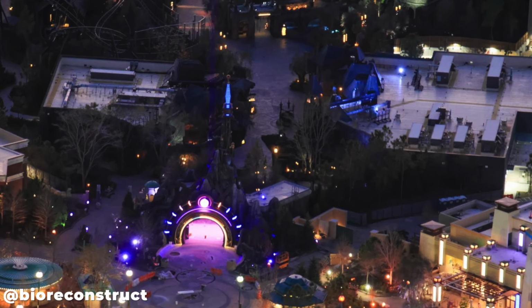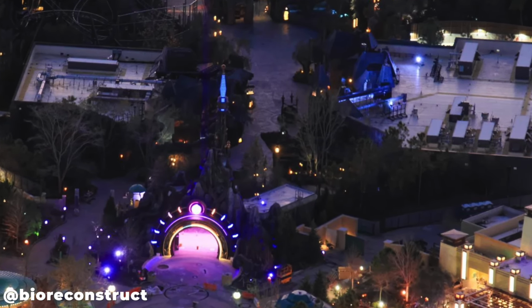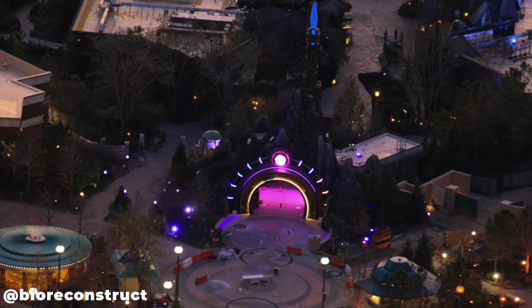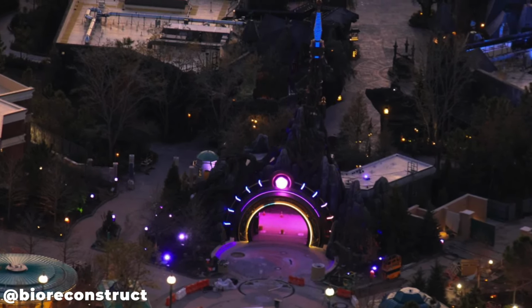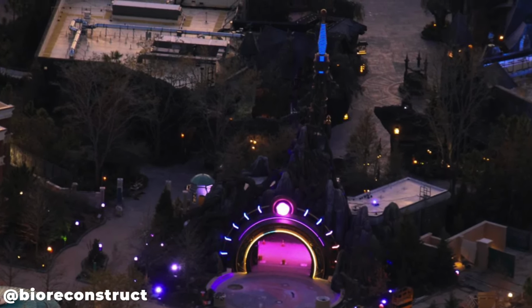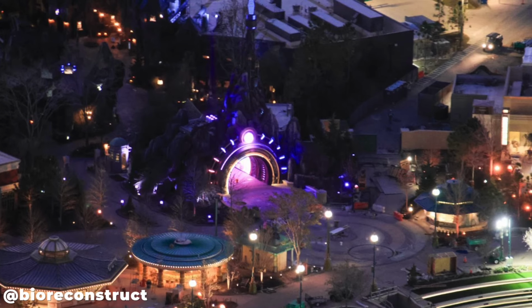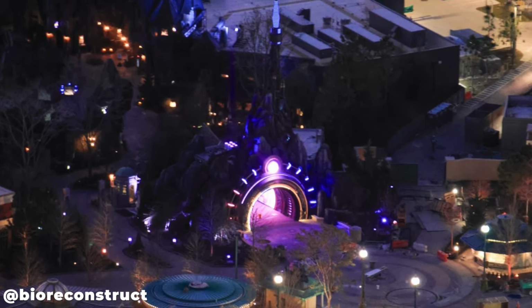Now over at the Dark Universe, which is the land that seems like it was designed to be experienced at night, we can see purple and yellow lighting around the portal, and the purple orb that was recently installed on the portal is lit up, well, purple as well. We can also see that the coil at the top of the portal has blue lighting on it, and the land has a yellow lighting to it, which gives it the look of old lanterns lighting throughout the land.